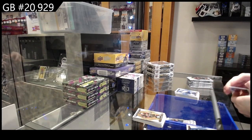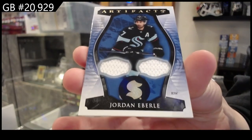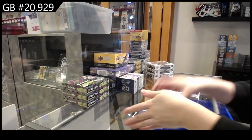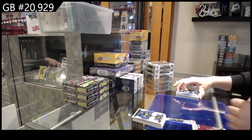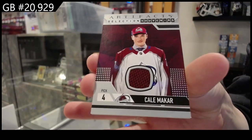We have a dual jersey number /249 for Seattle of Jordan Eberle. That's the wood. Thank you guys for letting me know. I appreciate that. We have a selection souvenirs jersey for Colorado, Cale Makar.